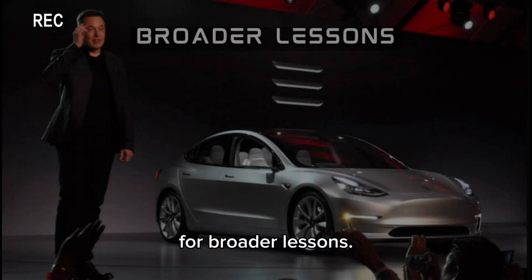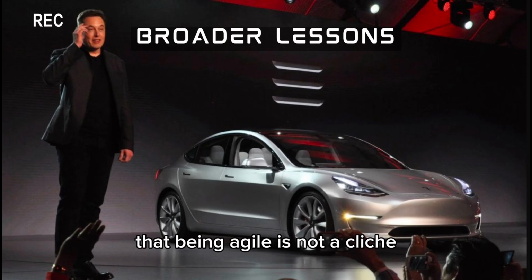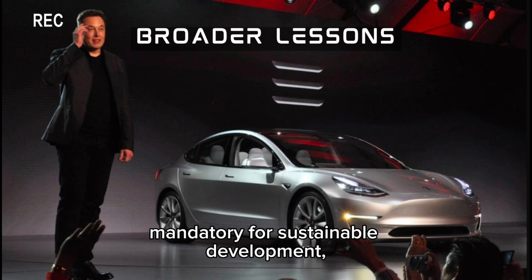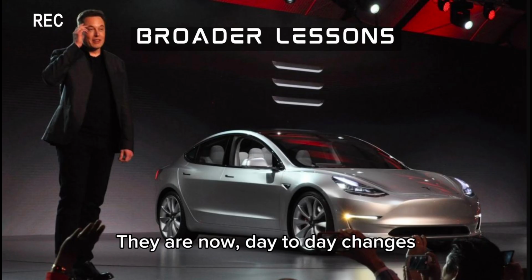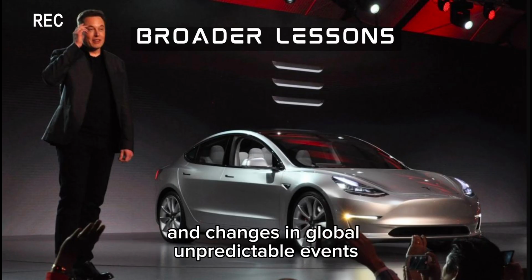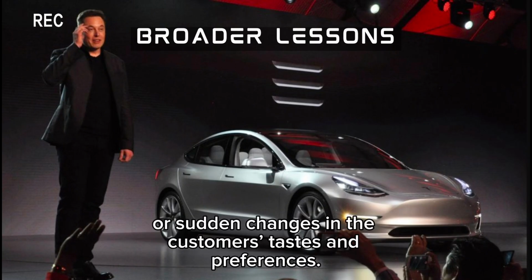Next, for broader lessons. Tesla is the perfect example that being agile is not a cliche, particularly for startup companies. It is crucial, mandatory for sustainable development, as well as for young startups or international giants. There are now day-to-day changes attributable to advanced technology and changes in global unpredictable events such as shortage in supply or sudden changes in the customer's taste and preference.